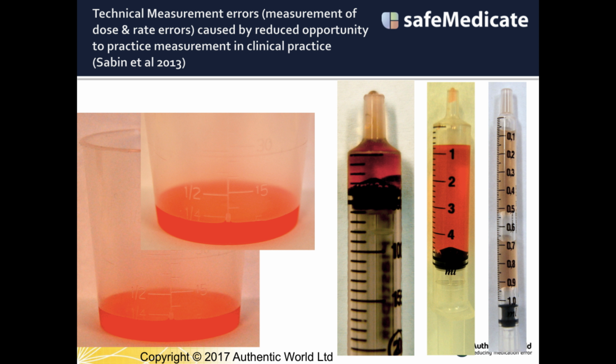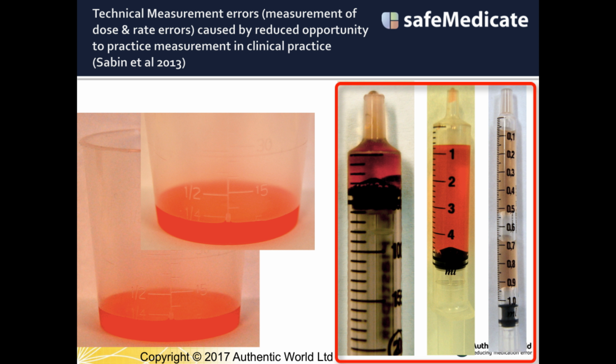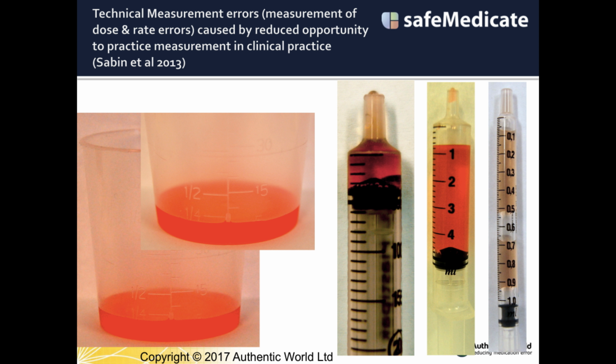The examples shown here illustrate the inappropriate selection of a medicine pot to measure a small volume that should have been measured in an oral medicine syringe, and the mismeasurement and failure to dispel air bubbles and air boluses from measured doses of medication. Students provided anecdotal stories of having very limited opportunities to measure doses of medication in clinical practice, and hence the manifestation of these technical measurement errors.